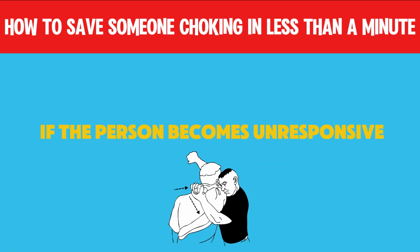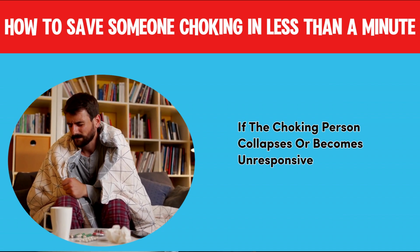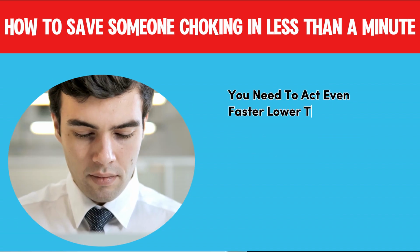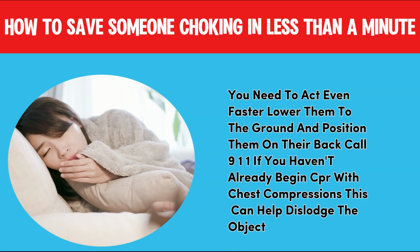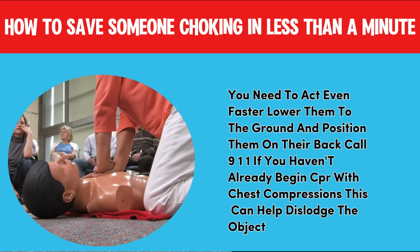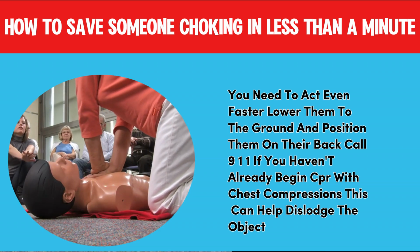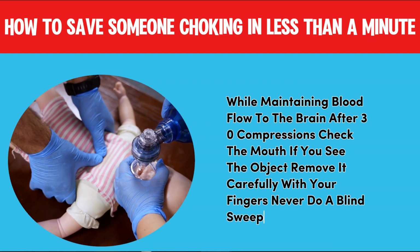If the person becomes unresponsive. If the choking person collapses or becomes unresponsive, you need to act even faster. Lower them to the ground and position them on their back. Call 911 if you haven't already. Begin CPR with chest compressions. This can help dislodge the object while maintaining blood flow to the brain.